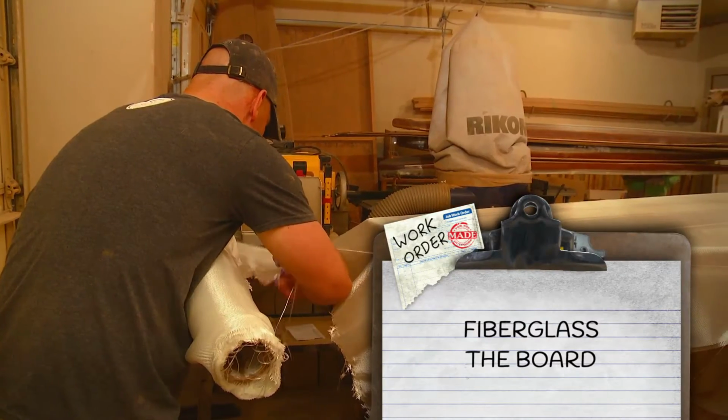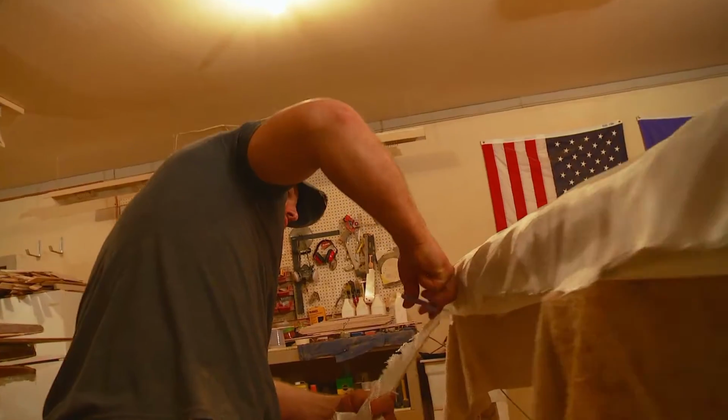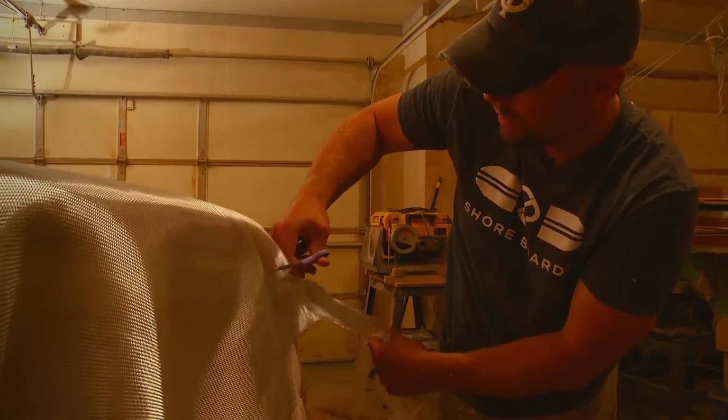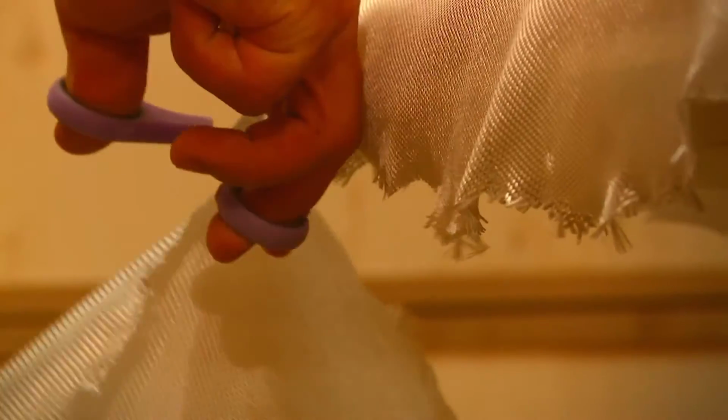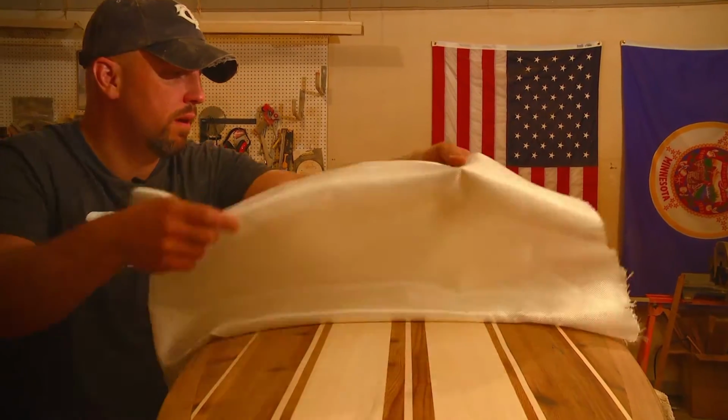So basically, I'm cutting the fiberglass down a little bit. It's kind of excess. This is a 38-inch wide roll. The board itself is only 32 inches in width. So I'm just cutting the excess off. Now it's ready for the glass. Fiberglass, the board's protective cover.